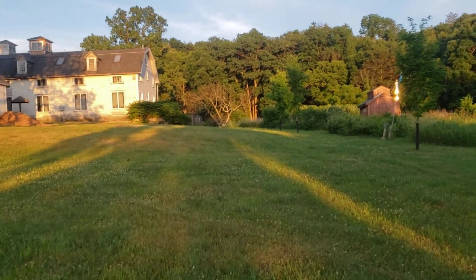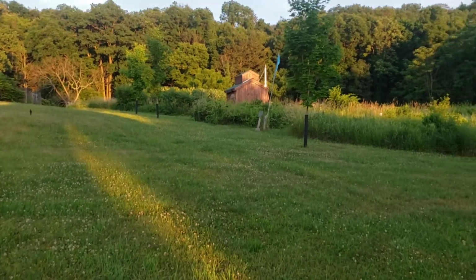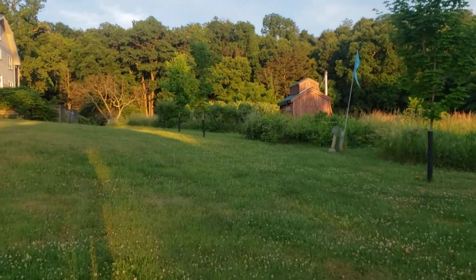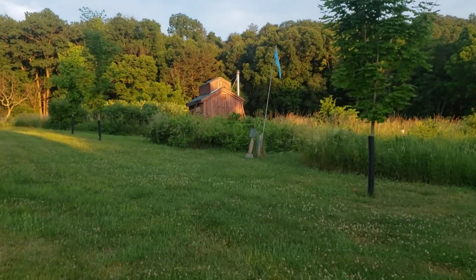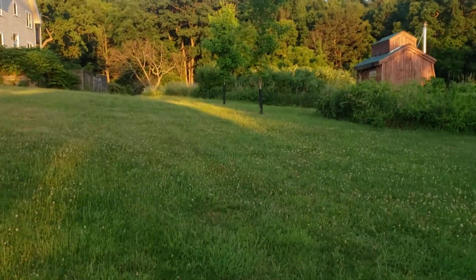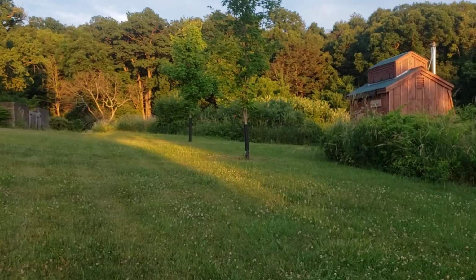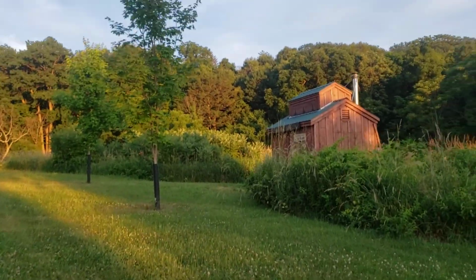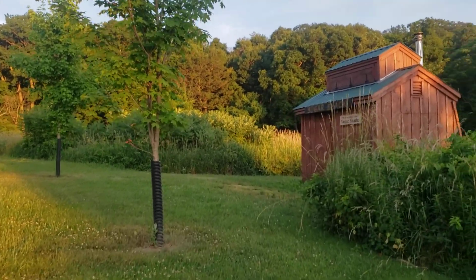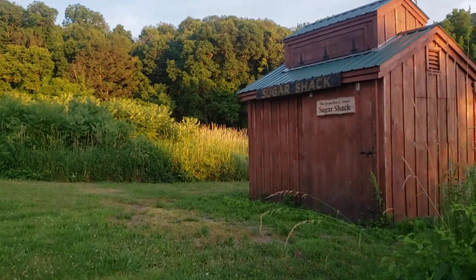One of their most recent projects was the maple tours for the maple syrup season. And this is one of their sugar shacks that they kept running the whole time. They do sell some of their syrup. It's not a big income for them. It's mostly for the instructional aspect.